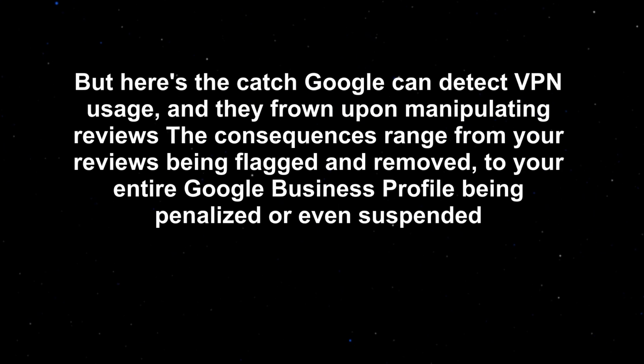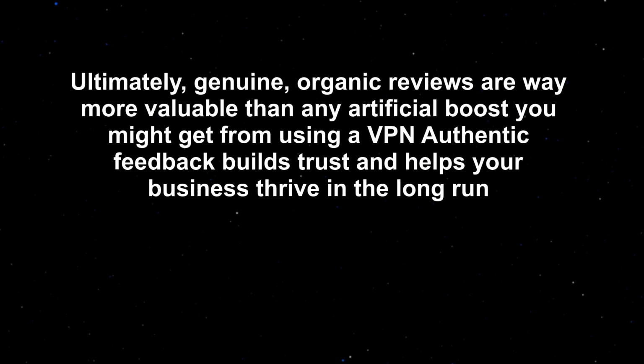But here's the catch: Google can detect VPN usage, and they frown upon manipulating reviews. The consequences range from your reviews being flagged and removed, to your entire Google business profile being penalized or even suspended. Ultimately, genuine, organic reviews are way more valuable than any artificial boost you might get from using a VPN.